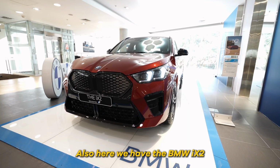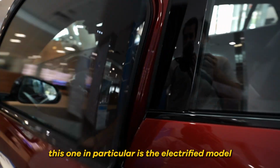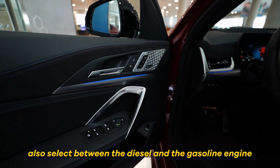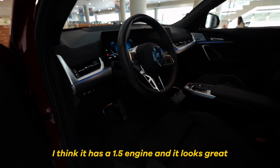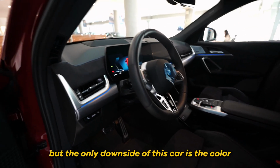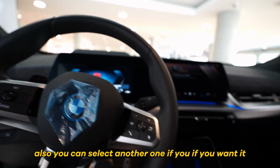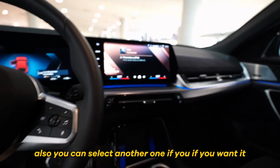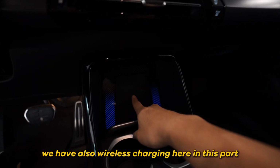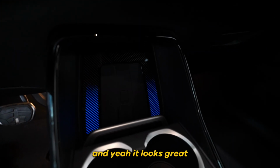Also here we have the BMW iX2. This one in particular is the electrified model. We can also select between the diesel and the gasoline engine. I think it has a 1.5 engine, and it looks great, but the only downside of this car is the color. Also, you can select another one if you want it. We have also wireless charging here in this part, and it looks great.